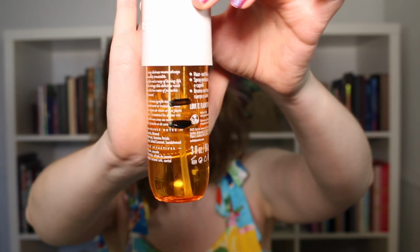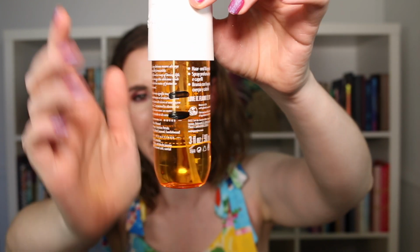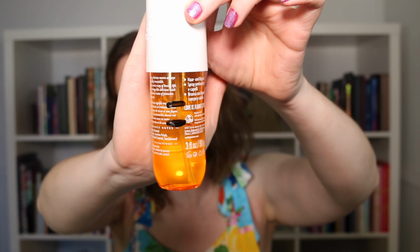My Sol de Janeiro Brazilian Crush Body Spray. I've used 11.92 grams of this one. This is how much progress I have made. So this one is still going to take another couple of months, probably 3 or 4 more months, and I'll have that one completely finished. But I'm very happy with the progress.